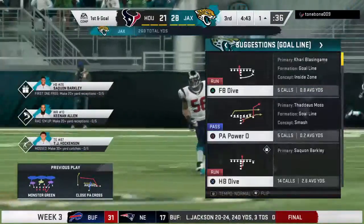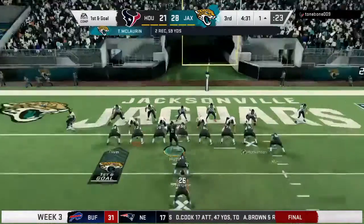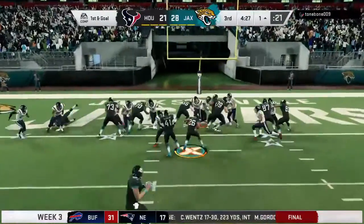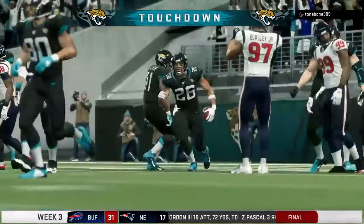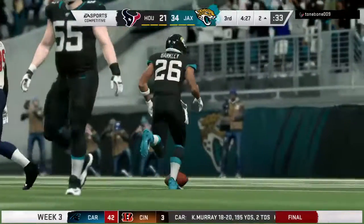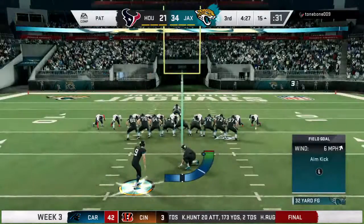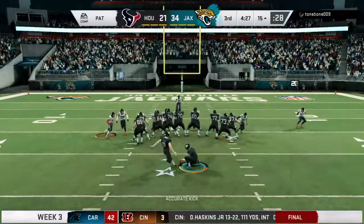Well, make that now 2 completions for him on this drive, and these aren't ordinary completions. They're big ones. Yeah, these are the types that make a secondary talk to each other, and not in a good way. Oftentimes. And he'll take this into the end zone. Touchdown, Jacksonville. Saquon Barkley, his 2nd touchdown of the night. And the Jaguars are able to widen their lead. Still plenty of time left in the game, but now starting to pull away a little bit. Get some breathing room with that one.